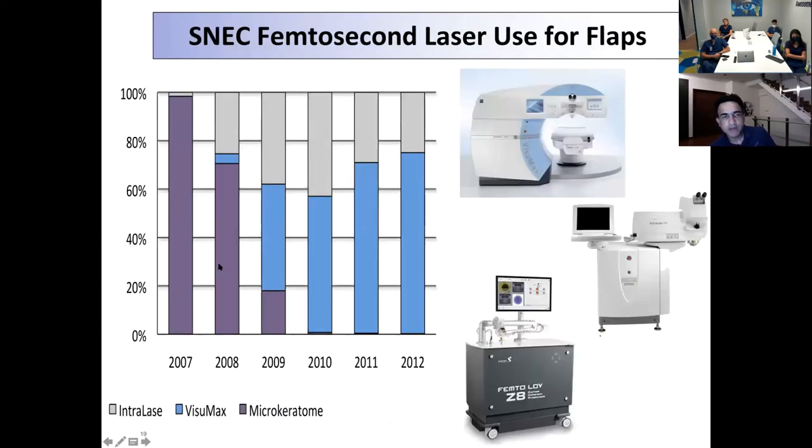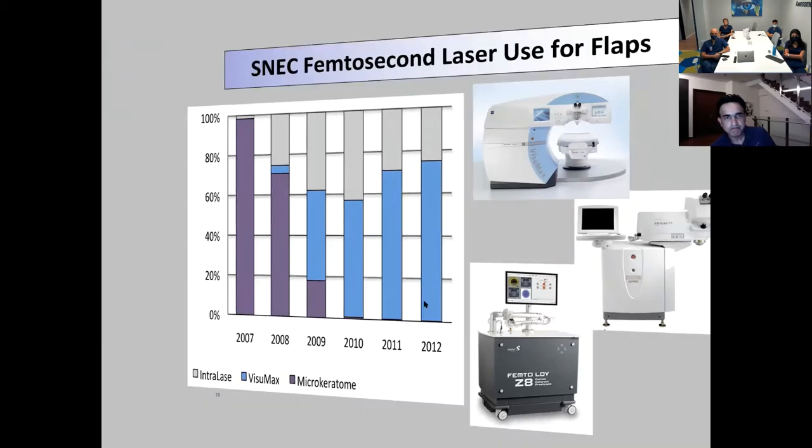So we introduced femtosecond lasers to our refractive service back in 2007, 2008, and you can see over here the microkeratome usage from that time period. It dramatically dropped down. We probably have one in the animal house, but we hardly ever use it on patients. So 100% of our cases are femtosecond laser flap creation, and this has really been since 2010. But you can see how femtosecond lasers really affected the technology that we were using. And we run four platforms, so three of them over here, the VisuMax, the Intralase, the Ziemer, and also now the FS200 as well.